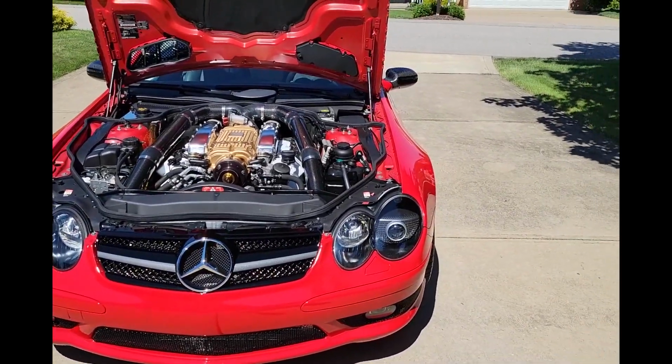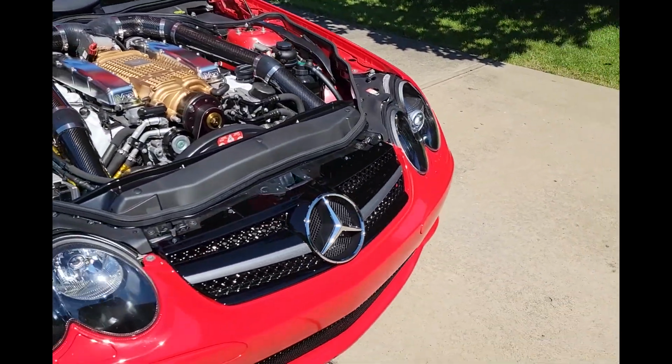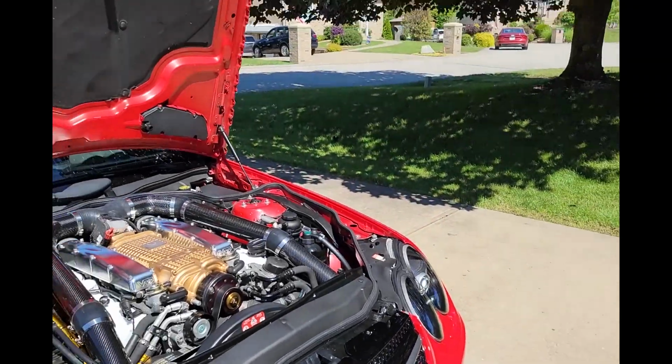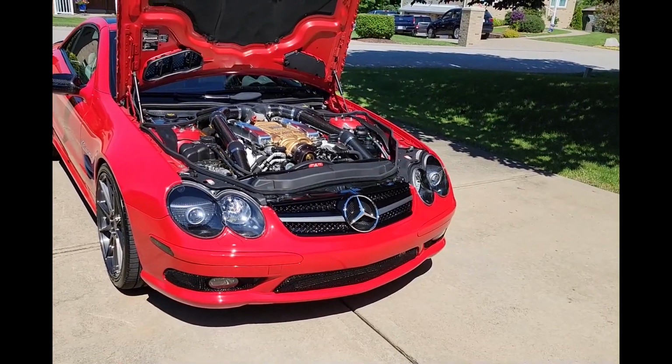The only time you may have to ever worry about the filters up front is if you're driving through a puddle that's up to the filters. And if you're driving through something like that, you've got some more serious problems to worry about than your air filters up there.